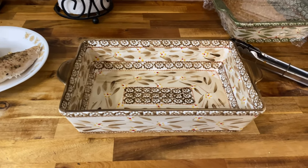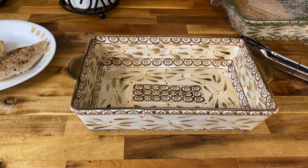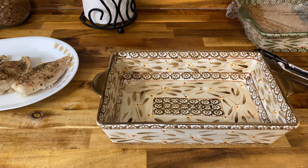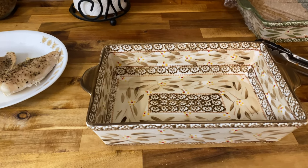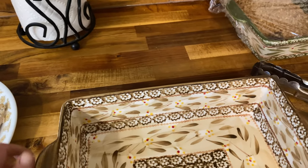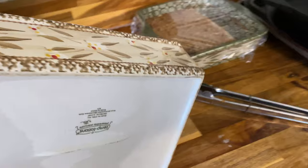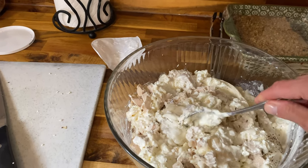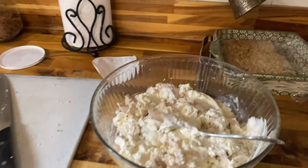This is the pan I'm gonna use. I've already sprayed it. So it's smaller than a 13x9, larger than a 9x9, obviously. So I don't know what size this is. This is a 2.5 quart. So I've got the chicken in here. I've chopped it up. Didn't feel like I needed to show you that.